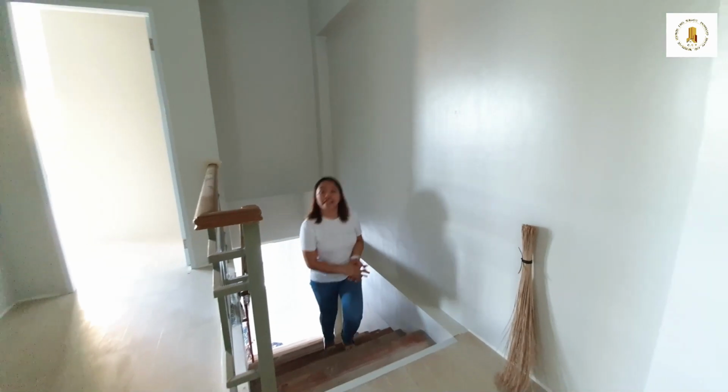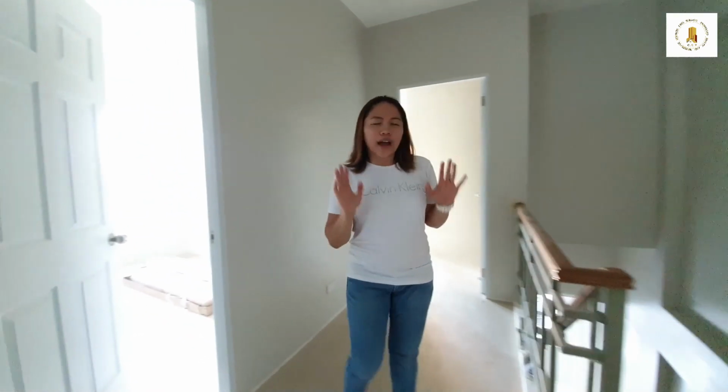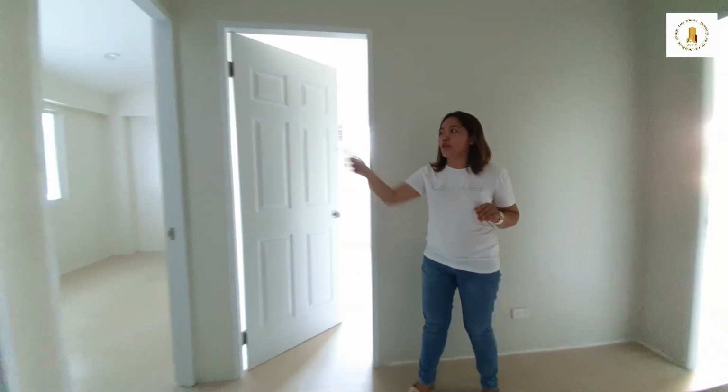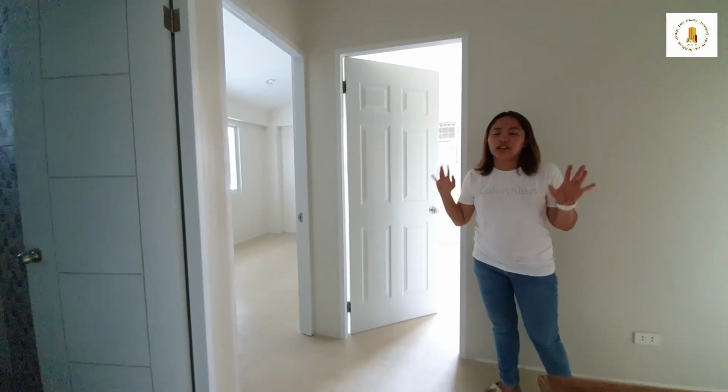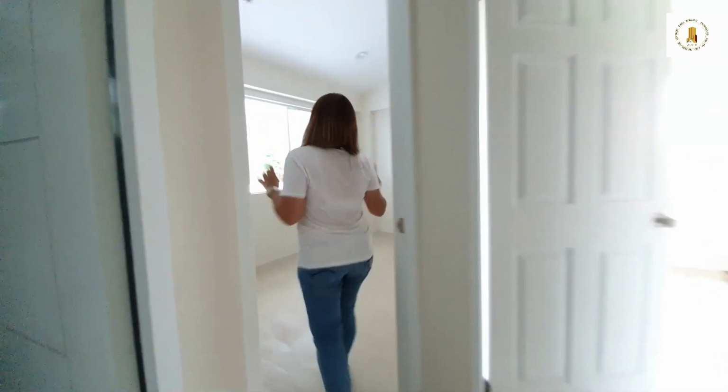So now we are already here on the second floor. We got here 3 more bedrooms and 2 toilets and baths. At the moment, we can't show you the shared toilet and bath for bedrooms 1 and 2 because it's kind of dark. There's no electricity yet. So this is bedroom number 1.